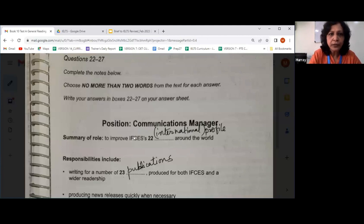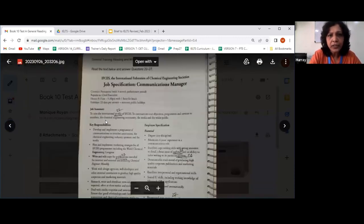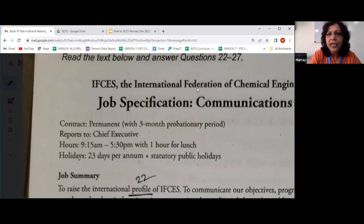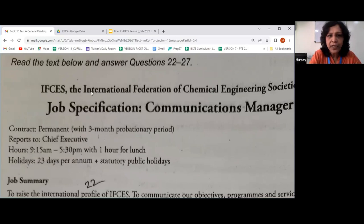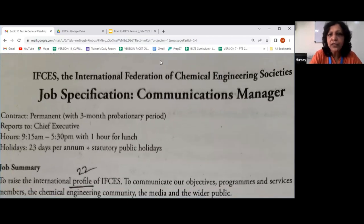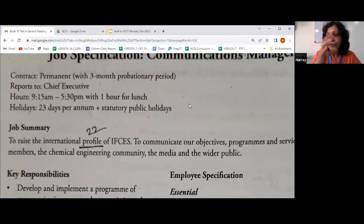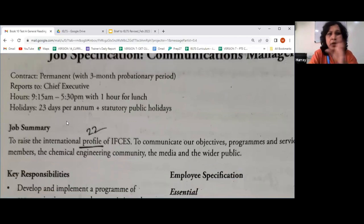Position, communications manager. Summary of role, to improve IFCES's dash around the world. If you look at the first paragraph, it talks about IFCES, the International Federation of Chemical Engineering Societies. So IFCES stands for International Federation of Chemical Engineering Societies. There are some job specifications given here for communications manager. So the first question says, the summary of the role, to improve this organization's dash around the world. In the question, it says summary of role. Here it says job summary.